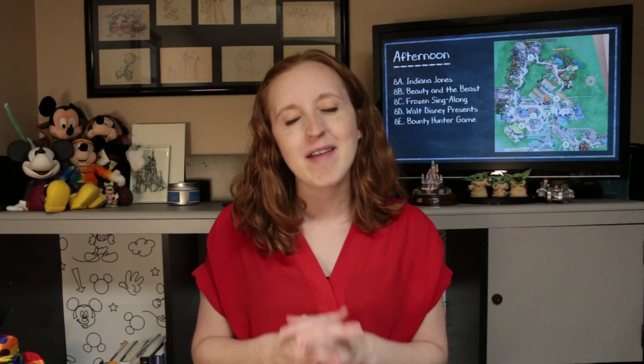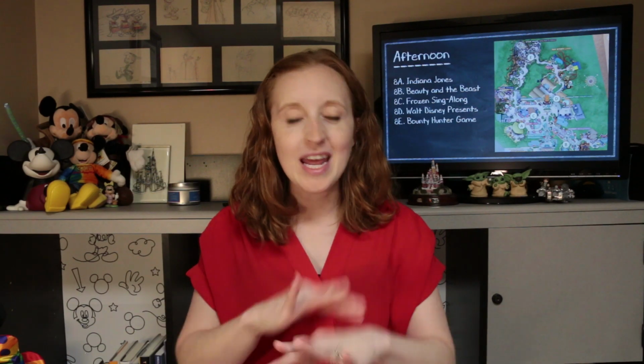Now we're going to cover our afternoon at Hollywood Studios. This is the time of the day where we want to avoid anything with a line. We will do anything at Hollywood Studios that doesn't have a line. So that rules out attractions, that rules out character meet and greets. We want to find some other way to spend our afternoon so we don't have to deal with the crowds and the heat.